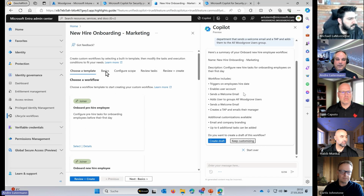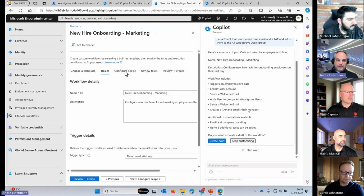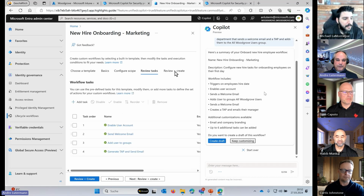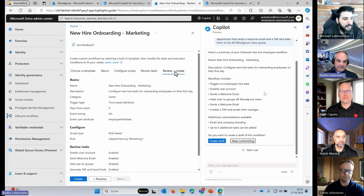So it's now creating for me something like a join, move, and leave template out of that. It has already created all the different policies around that, like the description. I didn't enter anything. It gives the configuration scope that I would like to have. I can also see the different tasks behind this kind of workflow that I would like to create. And I can now just review if all the settings are okay for me, if I would like to add something, and then say, okay, create this workflow for me.